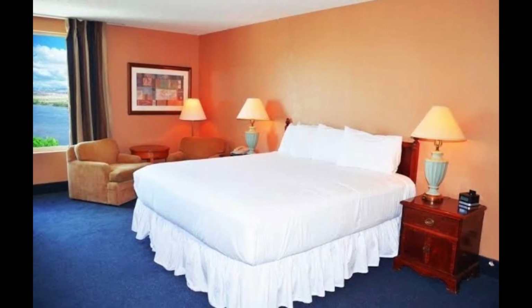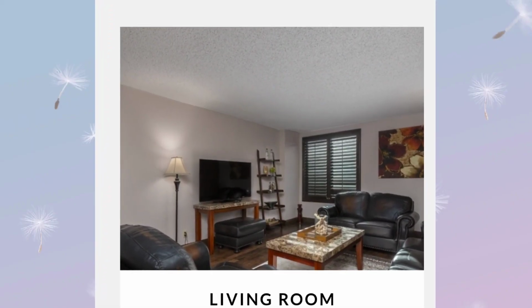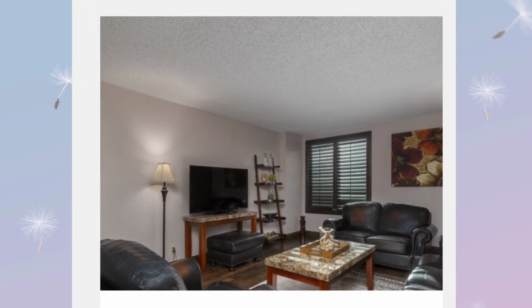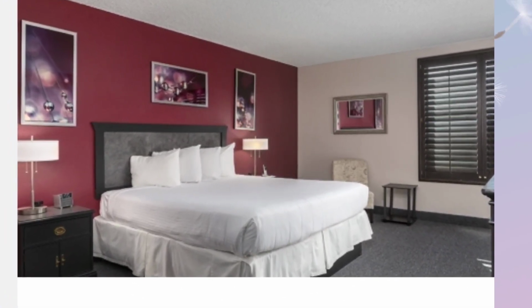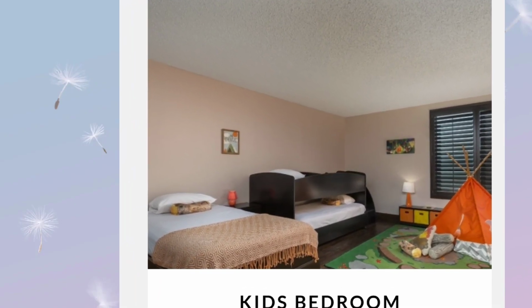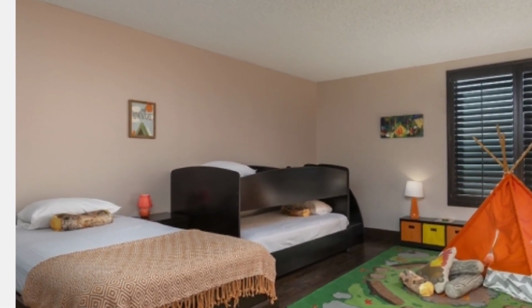And the really cool thing about this hotel is that they have family suites, and they have a living room. They have a master bedroom for the parents to get away from the children. And they have a children's room with a full-size bed and bunk beds, and then a little tent thing. So I guess if your kid wants to sleep on the floor, you're good to go.